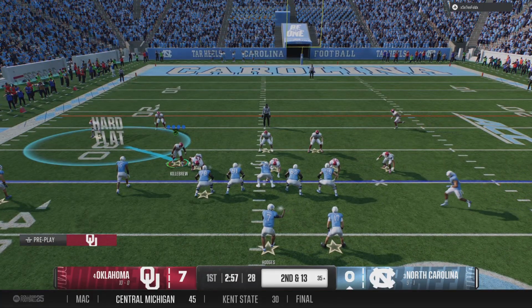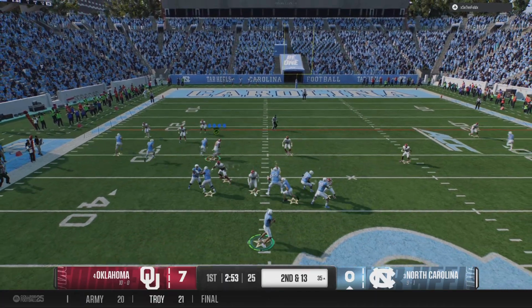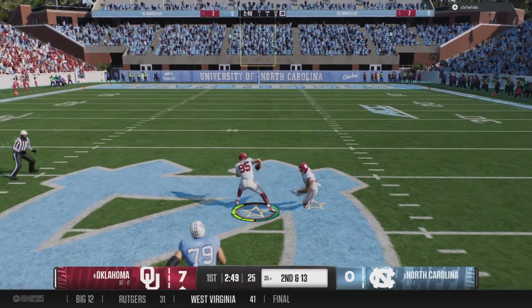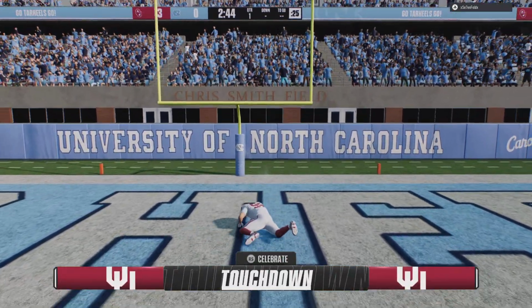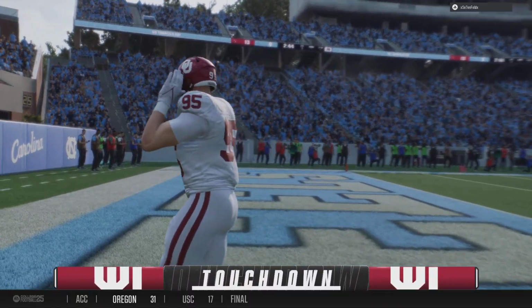The offense with some pre-snap motion. Quarterback looking to pass here on second down. Nowhere to go here, and the ball is knocked loose. The defense has picked up the football going the other way. Breaks clear over the middle. Can they catch him? Touchdown, Oklahoma. The defense adds 6 points.